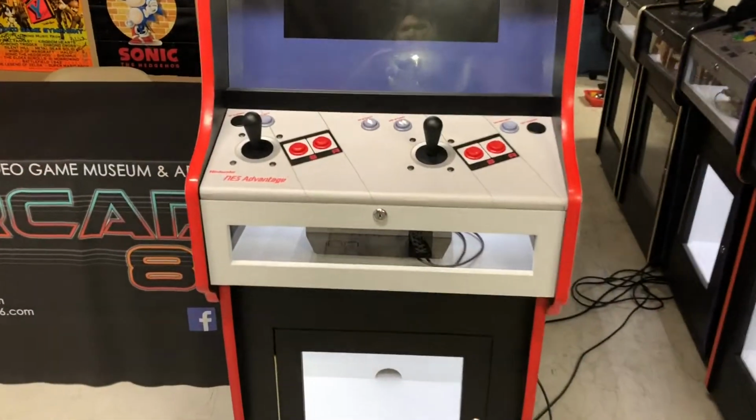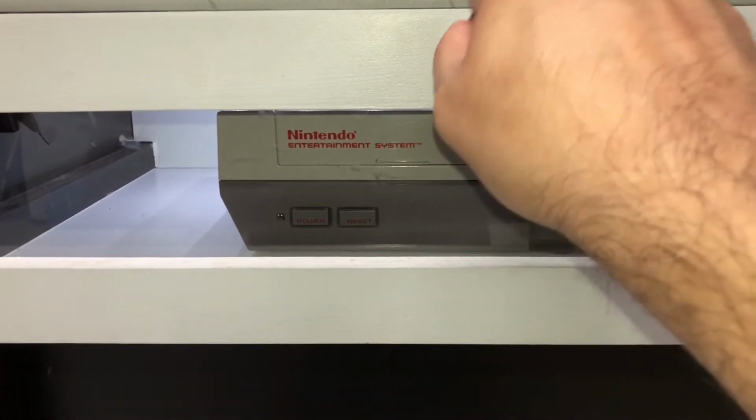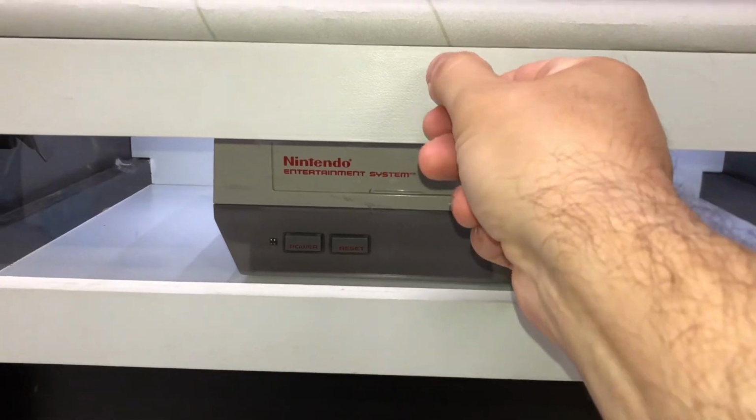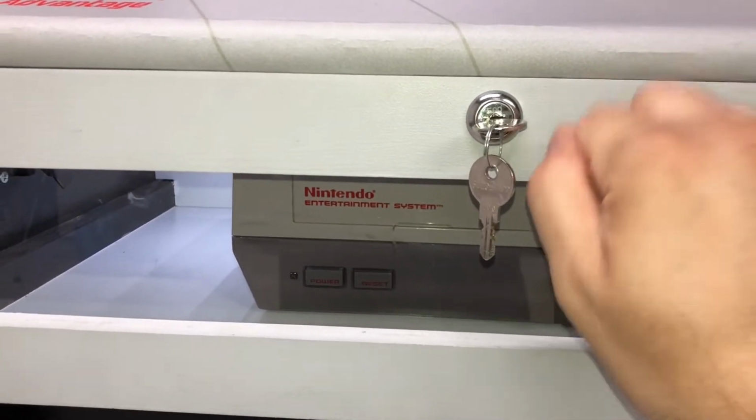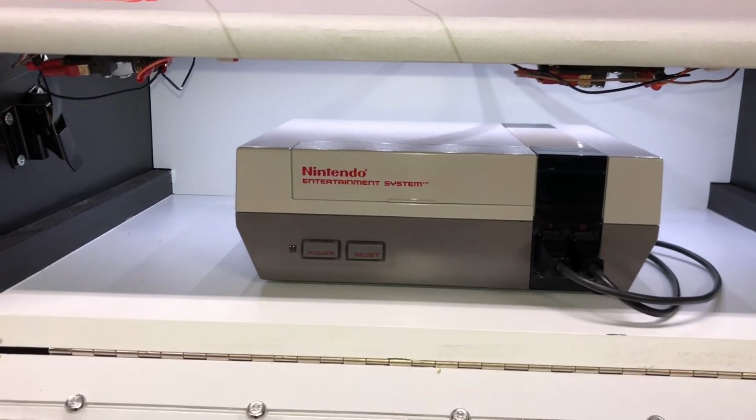Back to the front of the cab, I did want to point out a couple interesting things about the system itself. First of all, when you go to change out the cartridges, sometimes I find that this door just doesn't want to open a little bit, so I give it a little knock. The paint sometimes sticks to itself a little bit. Give it a little knock, it'll open right up.